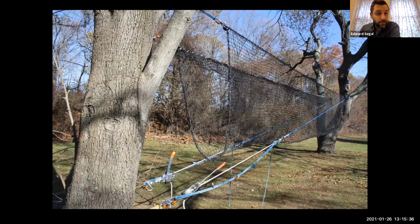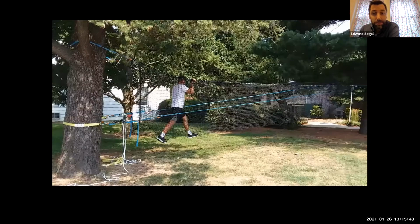So this is the view from the near side looking to the far side. And we deployed this at multiple sites. Here's a site on Hofstra's campus. And Nick, one of my students, is walking across the bridge. Again, you can see the net is both the guardrail and the deck. You can see the deformation below his feet as he walks across.